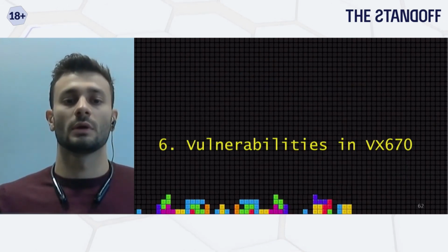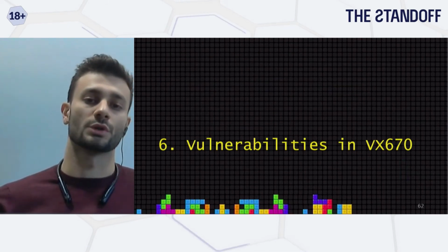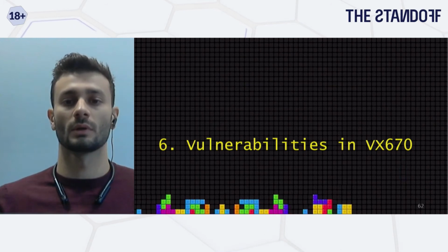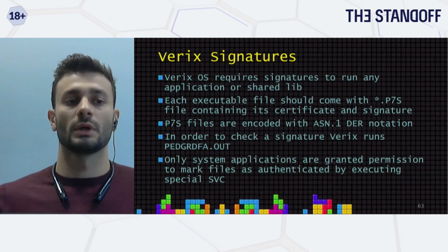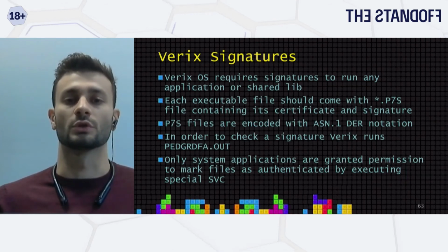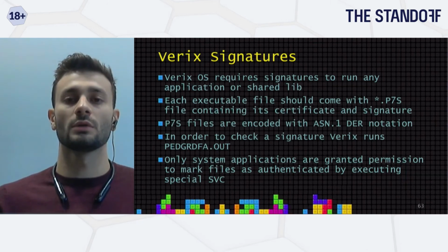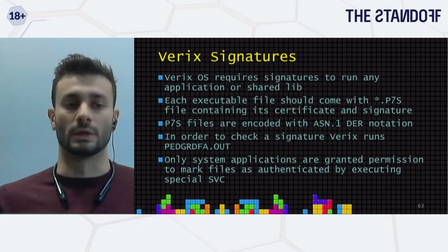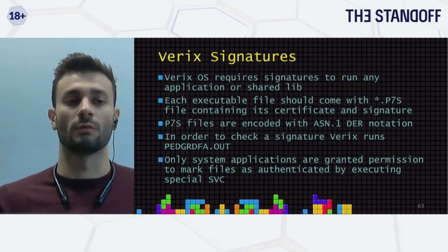Next, let's proceed with the vulnerabilities discovered during our research. As I already mentioned, the Verix operating system verifies signatures of all applications and shared libraries prior to loading them into memory and executing them. Each executable file should go with a signature file with the extension .p7s. This file contains the certificate and a signature of the binary.